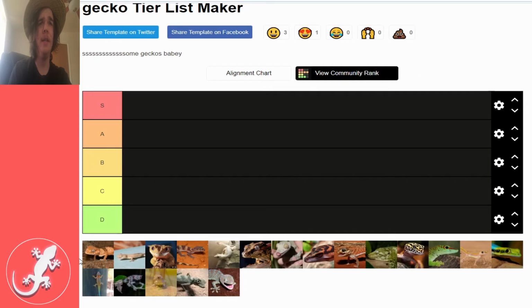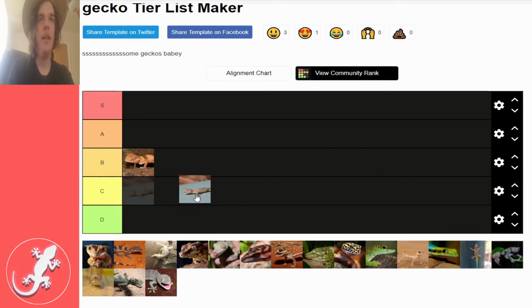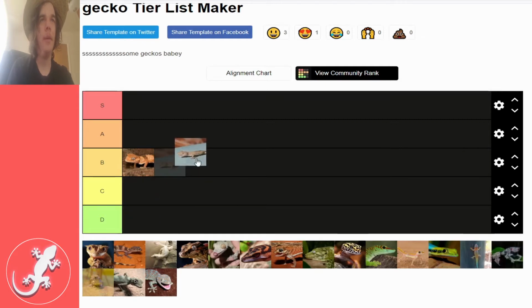First off, I see... what kind of gecko is that? The little orange banded one? I don't know what this is, but I do think it's cute. Put in B tier, just because I don't know what it is. This one down here looks like some sort of small gecko. Maybe it's a morning gecko? I wish I had a bigger zoomed in version of this. I'm just gonna say that that is a morning gecko, even though it's probably not. And then I'm gonna put that in C tier.